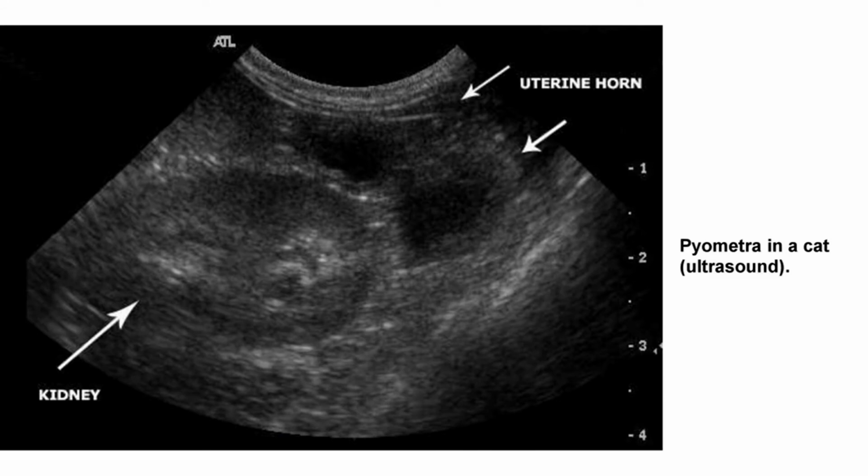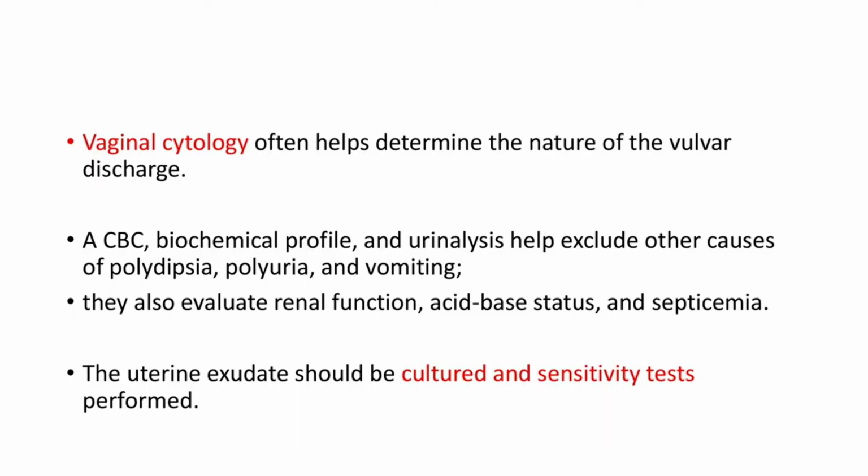This is another picture of ultrasound of Pyometra in a cat. So anterior dorsal to the kidney, you can see the uterine horn distended with fluid, which is the best diagnostic option for Pyometra. And vaginal cytology often helps to determine the nature of vulvar discharge.